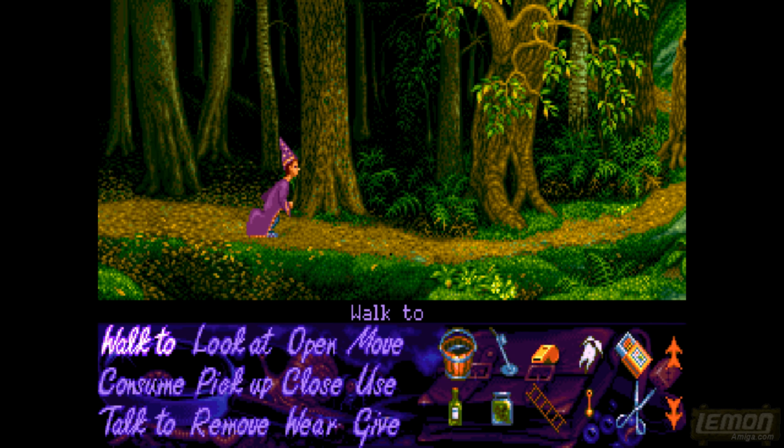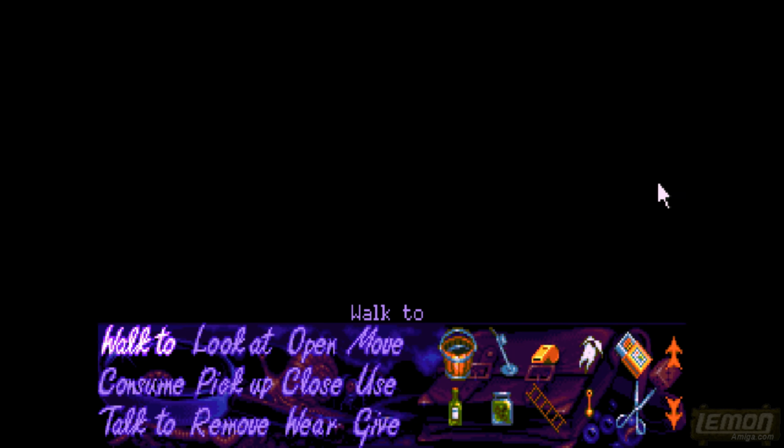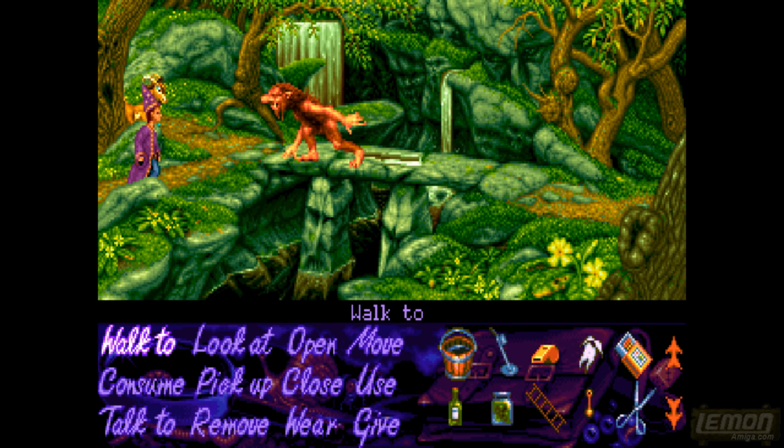But we do have lots and lots of items at the moment, and we're getting through that review now. It's gone 35 minutes and we haven't solved any puzzles just yet. But what do we find? The Troll Bridge.